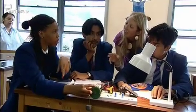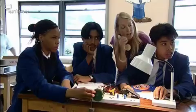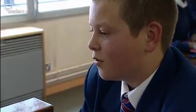Maybe the string needs to be longer. The string needs to be longer, you think? I think, so what did you say, Sam? I think the wires are plugged into the wrong connectors.